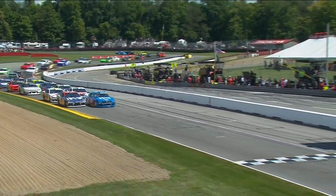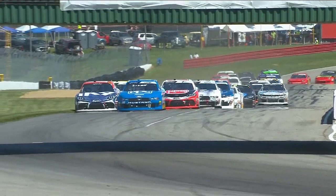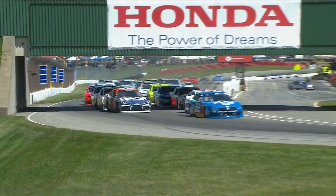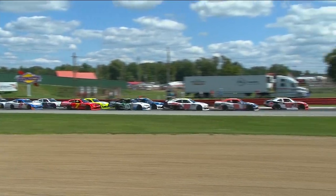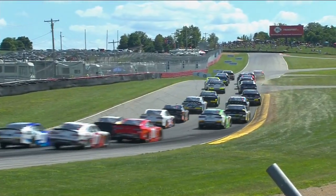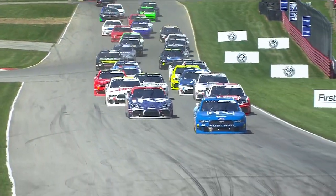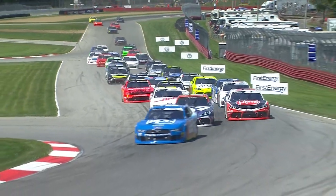Green is out at Mid-Ohio. Jack Hawksworth got a little tire spin there on the start. First time in a stock car, probably a little shocked at how he put the power down. Cindric breaking away, that blue PPG car, clean into turn 2.